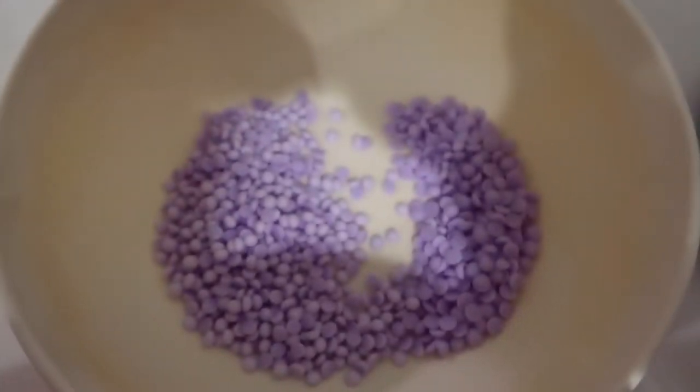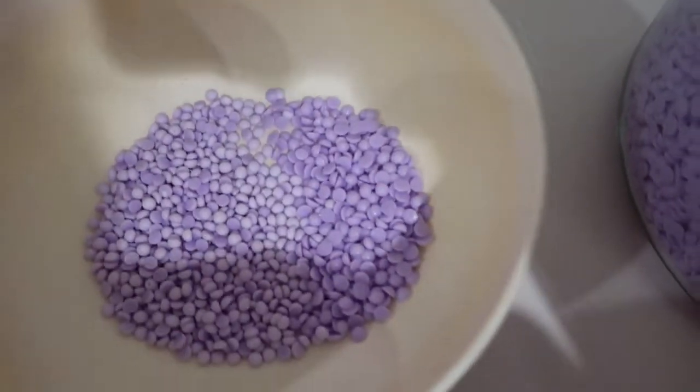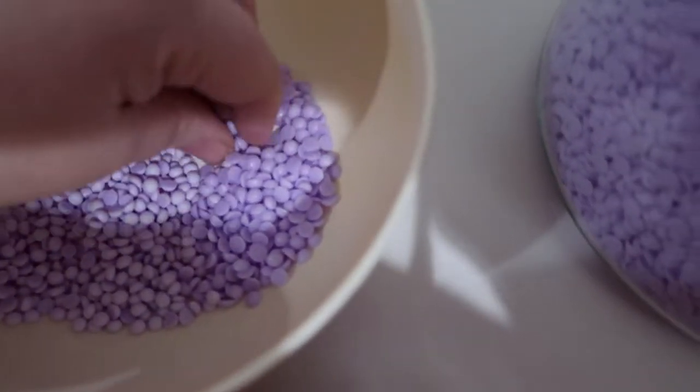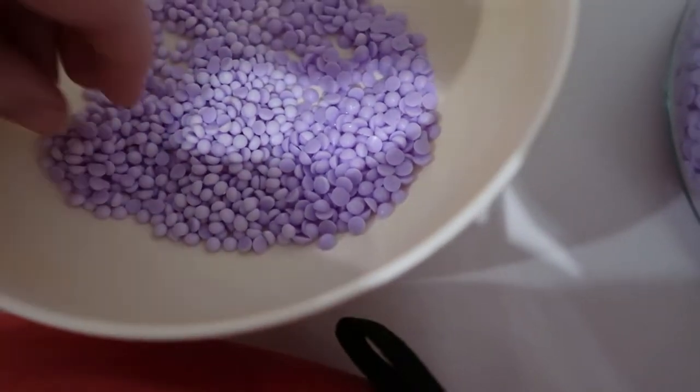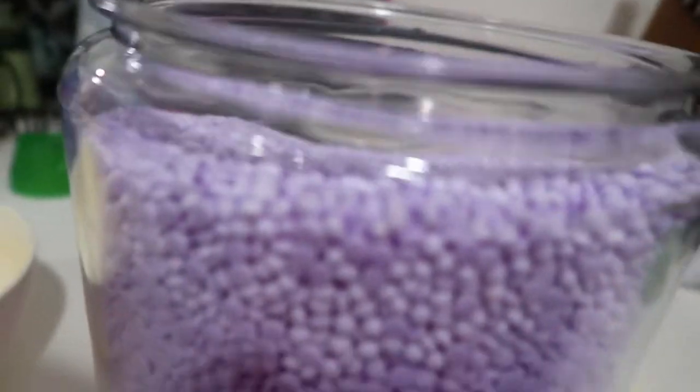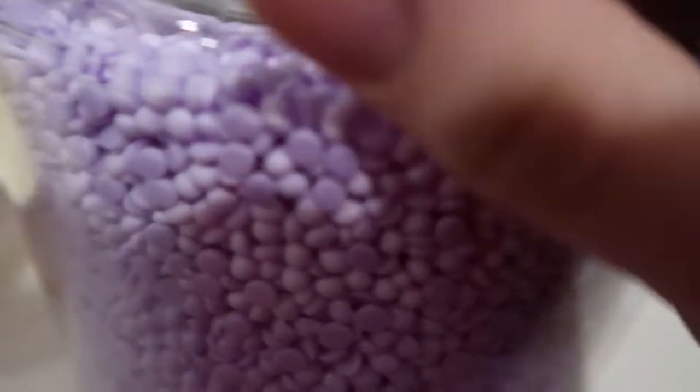So here's a bowl for size comparison, the best I could anyways. These are the new ones. They're a darker purple and they're bigger than these ones. Oh, they're huge. And these ones were never that big, I don't think. They may have shrunk. Don't get me wrong, I guess it's a possibility that they shrunk, but I don't think they were ever that big when I bought them before. But I don't know. So got that all refilled. That in there. Set to the side.